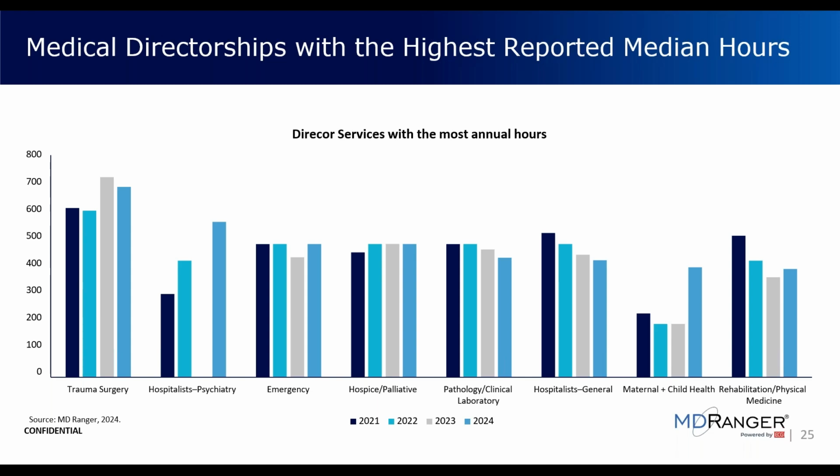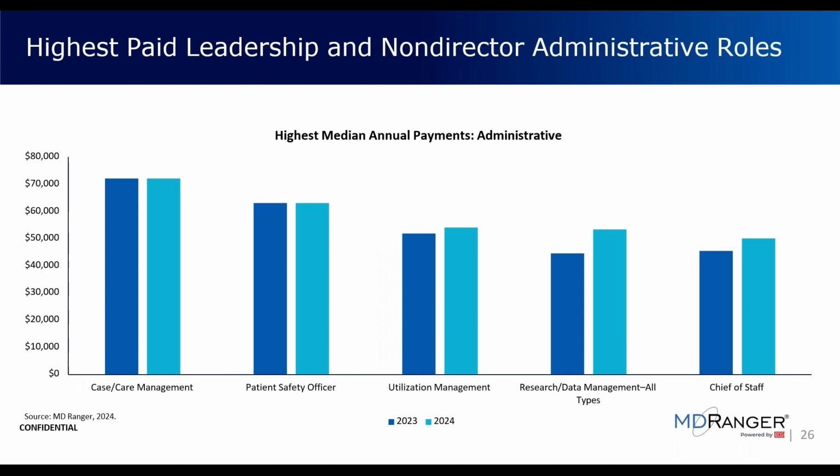On slide 26, we are sharing the highest paid median physician administrative roles that aren't specialty-specific medical directorships. Some of these services on this chart did experience growth while others didn't. Note that the largest increase, research and data management, wasn't the highest paid.